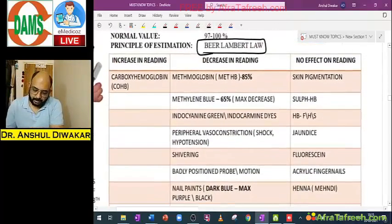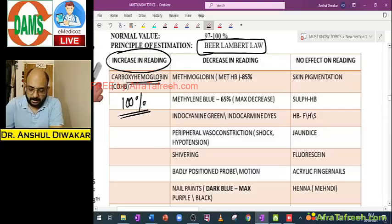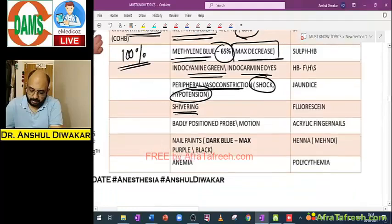You have to remember factors that cause an increase in reading. Carboxyhemoglobin: actually the patient is hypoxic, but what you see on the monitor is 100% saturation. That is a false high reading. Factors that decrease the reading, a false low reading: methemoglobin shows 85%, methylene blue shows 65%. Maximum decrease is methylene blue. Indocyanine green, indigo carmine dyes. Peripheral vasoconstrictive states like shock, hypotension, shivering.